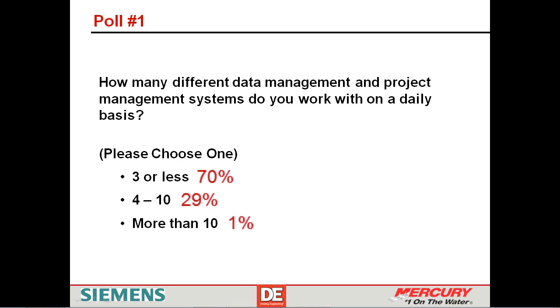Any comments on this? Well, I'm glad to see that there's very few people who are using more than 10, because that'll be just courting disaster. 4 to 10, it's manageable if you have good workflow and good policies in place. 3 or less, I think, is the ideal, as it'll be reinforced by our experts.